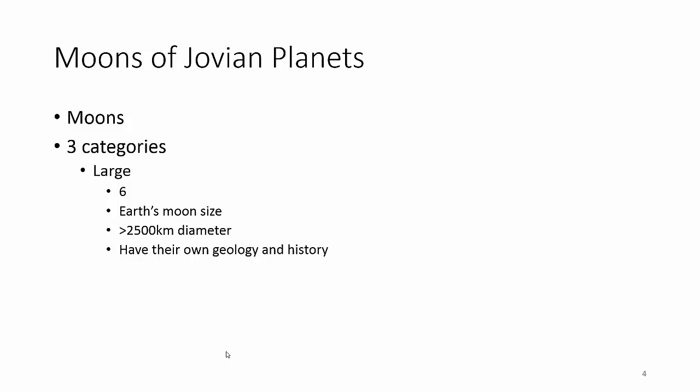So there's 3 categories of moons. The first one is large. Basically there's large, medium, and small. There's only 6 large moons. Earth actually has a moon that is considered large. In order to be large, you have to be at least 2,500 kilometers in diameter, and they have to have their own geology and history. That's where the fun stuff comes in.